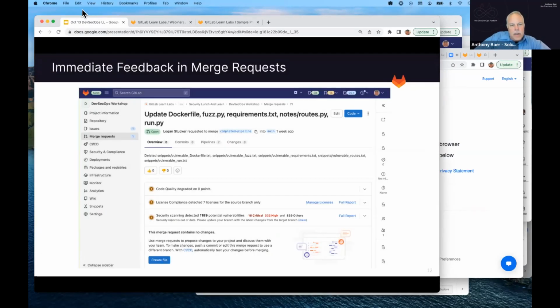So a little bit of a screenshot from the project I'm going to be showing you later is a merge request. And the reason why I put this in as a screenshot is because this is where the rubber meets the road, where you're able to gain visibility into the code changes that you made from a security perspective, from a compliance perspective, as you see here within license compliance, and allows the developers or folks to be able to take action upon these vulnerabilities early on within the development process.